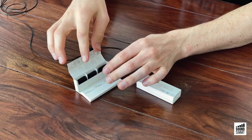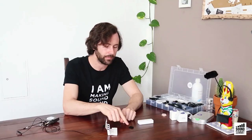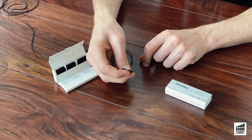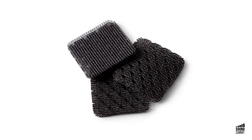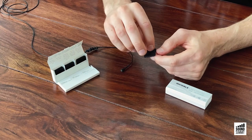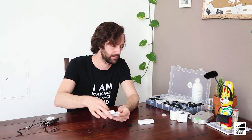So I'll show you how to do that with the Invisible Lav Covers Original. This is one of my favorites that I use to, for example, hide a mic in a cap or a hat, as it's very unobtrusive and very transparent sounding. So I've got one here, and you can see it's a soft, squidgy mesh fabric that has a very fine weave on one side, and it's got this transparent pore weave on the other side. And that means the fine weave goes on the microphone side.